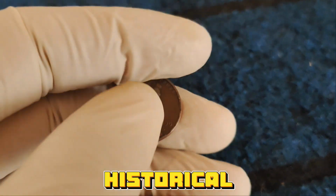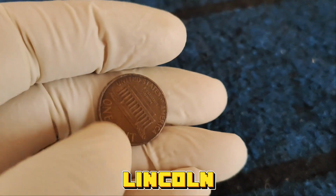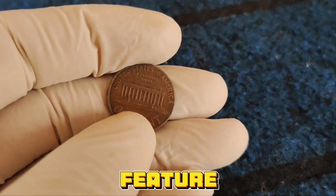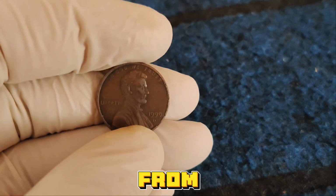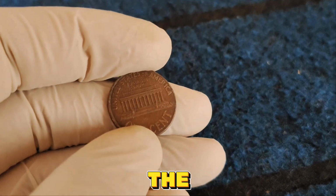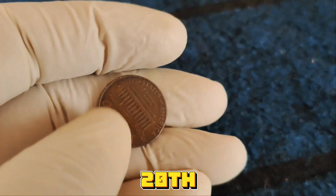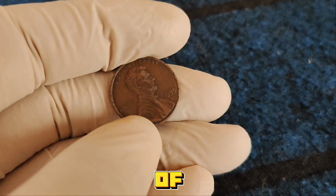Section 5. Historical importance of the Lincoln cent series. Let's step back and remember why these coins matter. The Lincoln cent was introduced in 1909 on the 100th anniversary of Abraham Lincoln's birth. It was the first U.S. coin to feature a real person, not Lady Liberty, not an eagle, but a real president. That made history, from the early wheat cents to the memorial cents like the 1999 D. Each coin carries the weight of American history in the palm of your hand. It saw us through wars, recessions, revolutions in technology, and everyday life in the 20th century. Owning a rare Lincoln cent isn't just about money, it's about holding a piece of America's legacy.